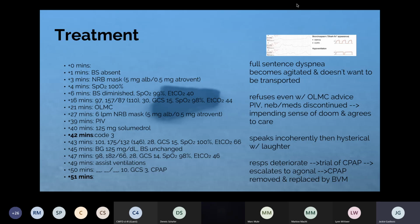He started to deteriorate. They trialed CPAP before he was unresponsive. Once he became unresponsive, they removed him from CPAP and started to bag him, which is how he presented to the hospital, unresponsive and now bagging.